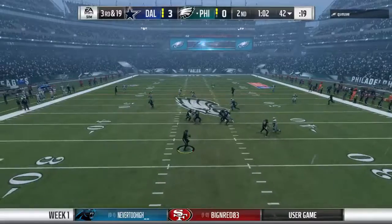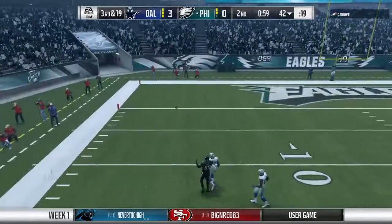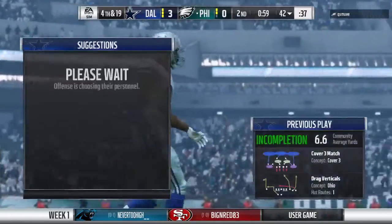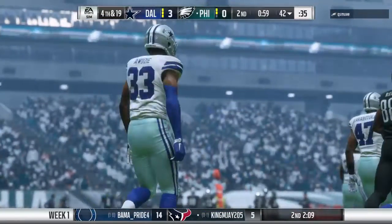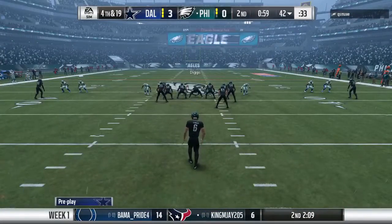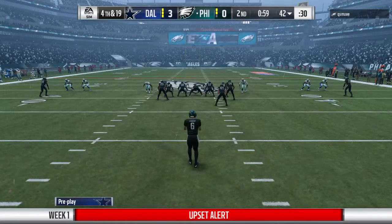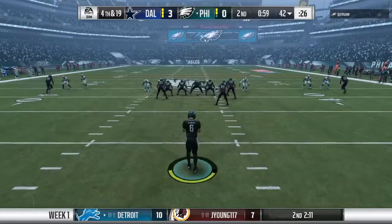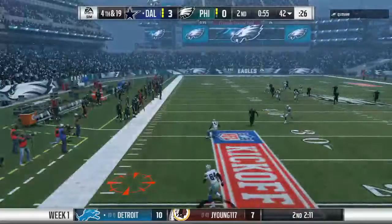Working from the gun, it's Carr. He sets to fire deep. And an incomplete pass. That'll stop the clock here with just under a minute to play in half number 1. The best receivers we know always tease their quarterbacks that, hey, no matter what you do, you cannot overthrow me. Well, guess what? That's exactly what happened on that play. Normally, they time it up pretty well, but on that one, he just overshot him.